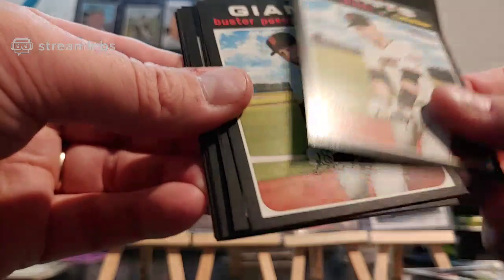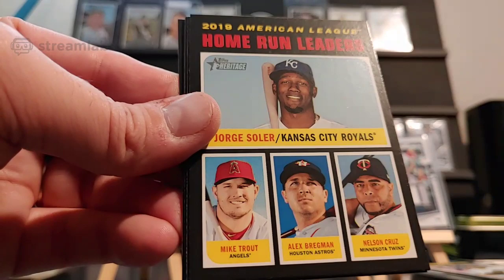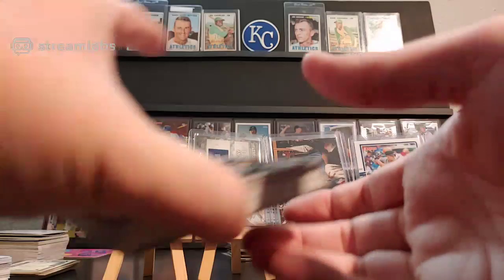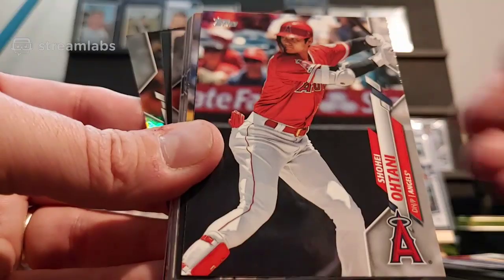All right, Heritage, Buster Posey. These are all be a quarter. Buster Posey, Cody Bellinger. None of these are short print. Regular base. Scherzer, Cabrera. This has Mike Trout on it. Still a quarter though when you add in everyone else in the mix. Verlander and Kohler on that one. Alonso, Bellinger on this one. Max Scherzer, deGrom, Strasburg, Kershaw on that one. All of those are a quarter. Aaron Judge. These are regular Topps. Torres. These are all going to be base. These are all going to be a quarter except for our Trout. Our Trout will be 50 cents.